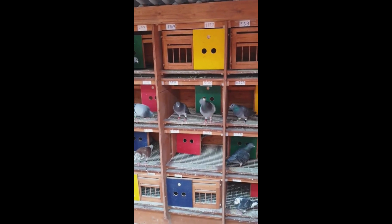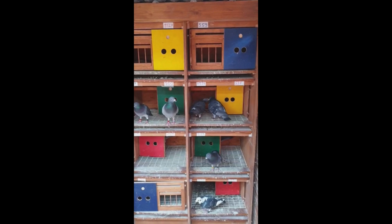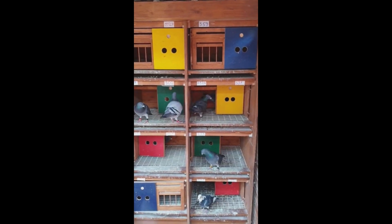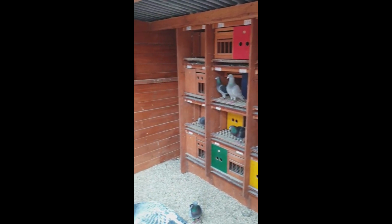Nutrition and rest. Provide a high-energy diet and ample rest between training sessions to help the pigeons recover and build strength. Monitor performance. Keep track of each bird's performance during long-distance training. Note their return times and condition upon arrival.